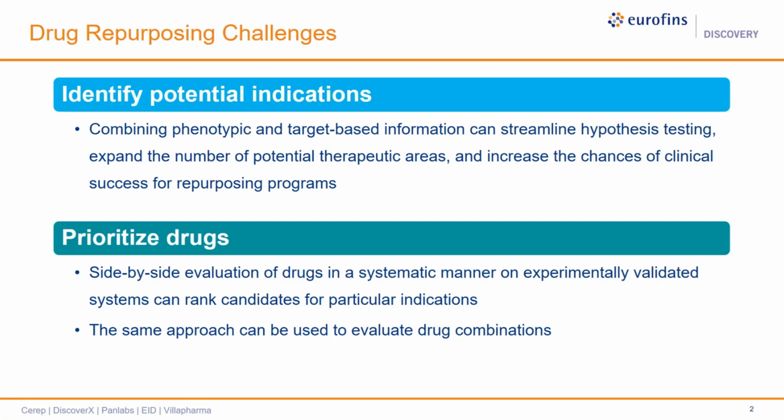While repositioning is an excellent opportunity to leverage existing assets with favorable PK/PD and safety profiles for new indications, as well as potentially extend the patent life of these assets, repositioning is not without its own set of challenges. One of these is indication selection.